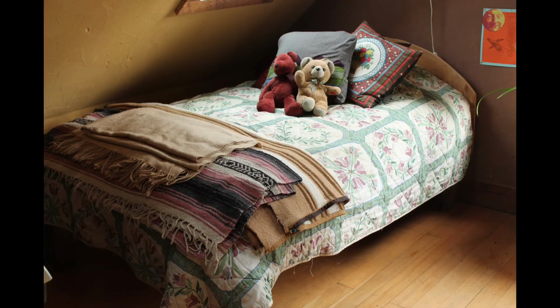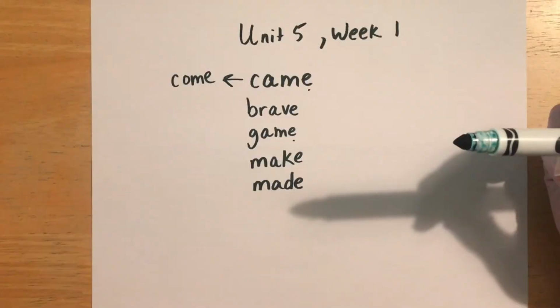I like to make my bed every morning. I like to make the blankets all smooth and fluff up the pillows. And maybe that's one of your chores at home too, to make your bed.